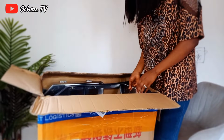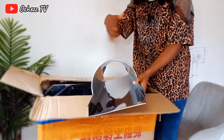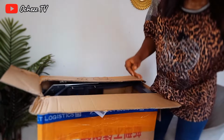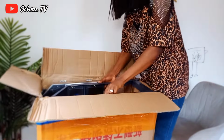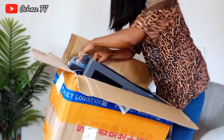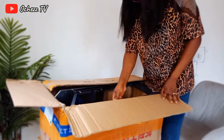This is where they will be putting the stuff. This is what it looks like. Then the motor. This is the motor, but I can't bring it out, guys. It's too heavy. I hope I'm not going to tear the carton like this. I need an assistant to be able to bring it out.